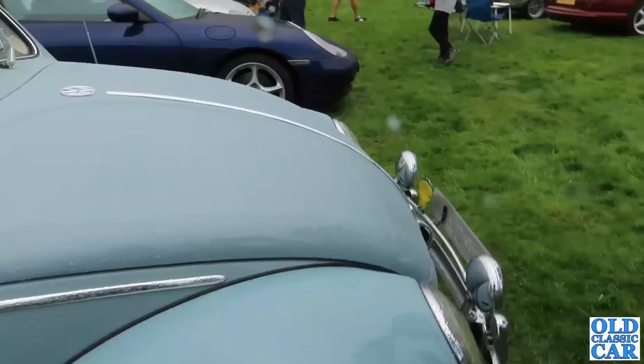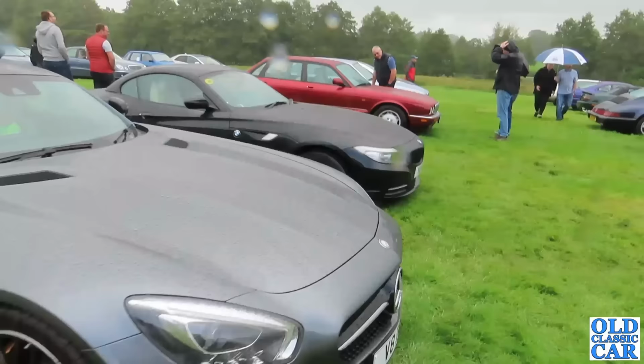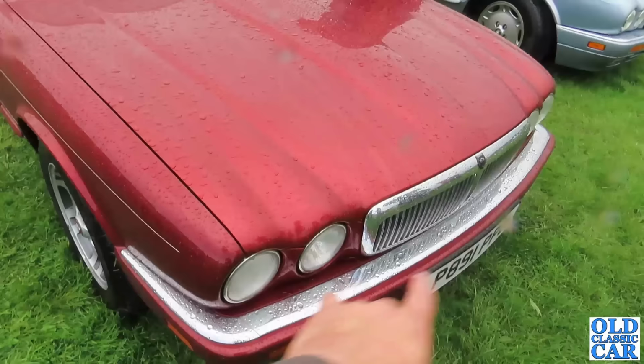Wow, great little car. The Porsche, the MGTF, which is the revised version of the MGF, but minus the hydragas suspension. Merc, Beamer, 6-cylinder X300 Jaguar, the XJ6. So this is a 6-pot car, the one-piece chrome across the front. The V8 had slightly different bumpers. Another one here.